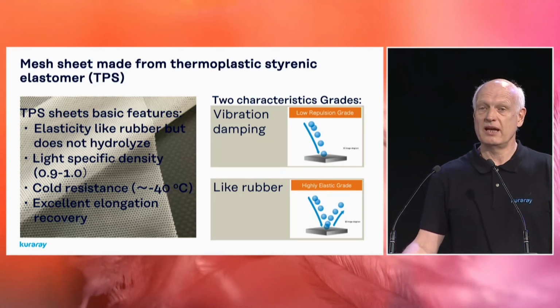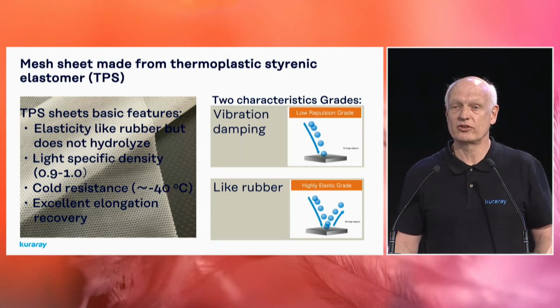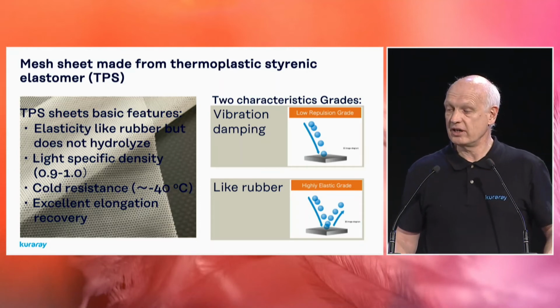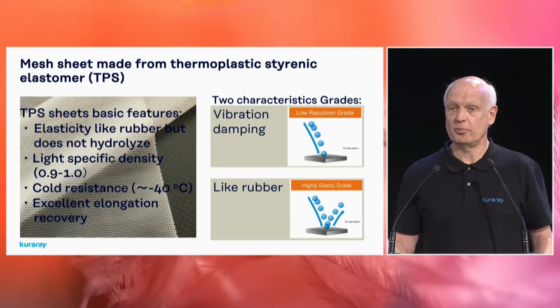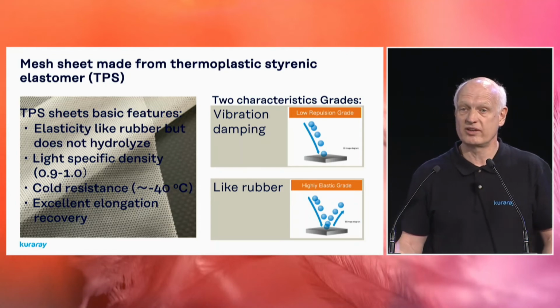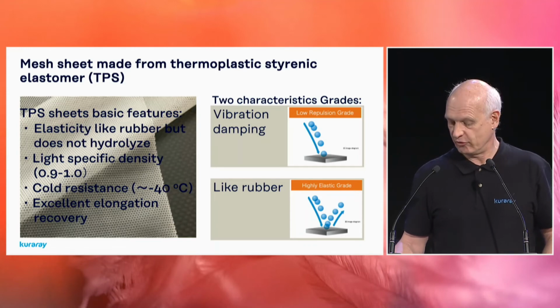As such, our colleagues have designed two different products, with different characteristics, of course. One is the vibration damping product, which has a very low repulsion, and the other is a rubber-like product which has a high elastic performance, as you can see with this drop test. If you want to see this drop test onto the different materials, please do come to our booth in K40 in Hall 6, in this hall here, and we can live demonstrate the very remarkable performance of these products to you.